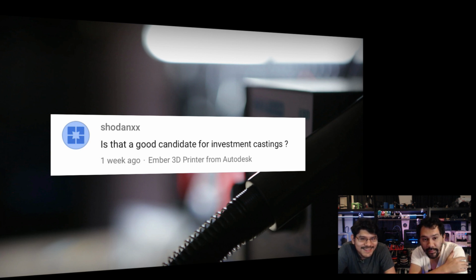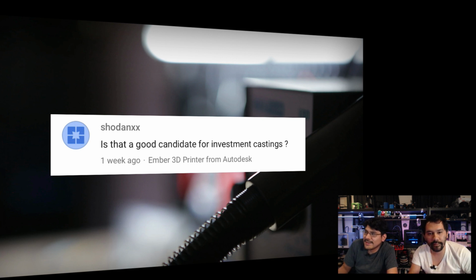Asking on the Ember 3D printer, is it a good candidate for investment casting? I mean, if you're printing at 50 microns, 25 microns, it is going to be nice and smooth, so it's not going to show a lot of the ridges that you would normally get with FDM. So yeah, if you want to cast small jewelry and things like that, it's pretty good. But if you want something bigger, you want to go with the Formlabs 2, which has a bigger build volume. Yeah, and half the price. Well, thank you for the question there.